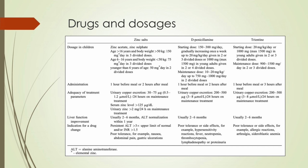So most of the patients go on penicillamine. Penicillamine is cheaper. Problem with penicillamine, proteinuria is a major problem. Stevens-Johnson is a major problem. And some of them get neutropenia or thrombocytopenia. So you have to monitor all these issues. If you get this, you can reduce the dose of penicillamine and keep it at a lower dose. Never start penicillamine in a child who's in hepatic NKF because it will worsen.